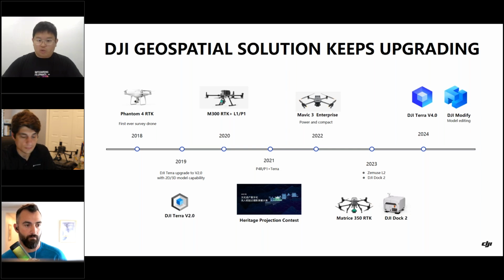Then moving to 2021, we had this heritage protection contest, when we believed that the sensor had become great enough for customers to start digitalizing their assets and keep a safe digital copy of the historical property. So we started this contest and allowed users to use the tools that we have to create digital twins and reality capture all the historic assets.